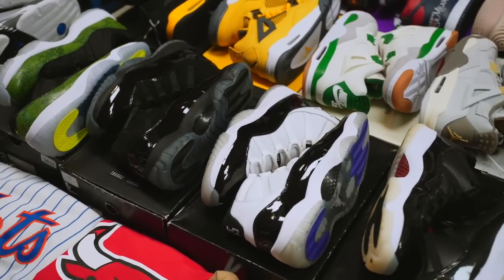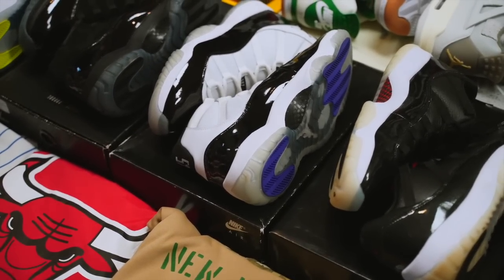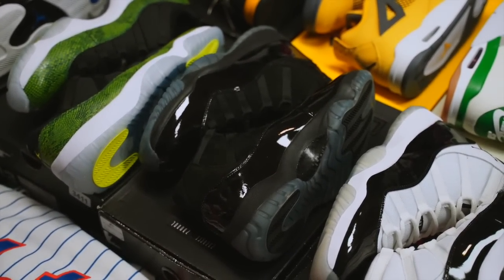Concords brand new. I was in the tombs of shoes that we had and I looked at the Concords and said we got to start selling these, because you know the Gratitudes are coming out. Maybe the value is going to go down, I don't know. Cap and Gowns, prices on those are crazy, but surprisingly every time we get them brand new they actually sell for around market. So happy to see those go.